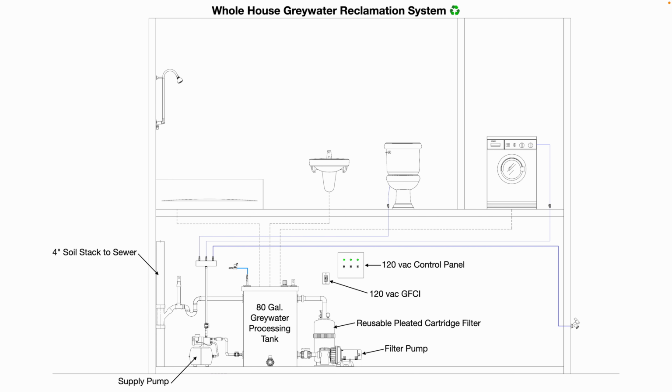Here is a generic layout of a whole house gray water reclamation system. You can see this house has a basement. Nice thing about a gray water reclamation system, you can customize it to fit your house. So if you don't have a basement, maybe you have a crawl space. If you don't have a crawl space, maybe you're on a solid concrete slab. The major components can be mounted just about anywhere within reason.